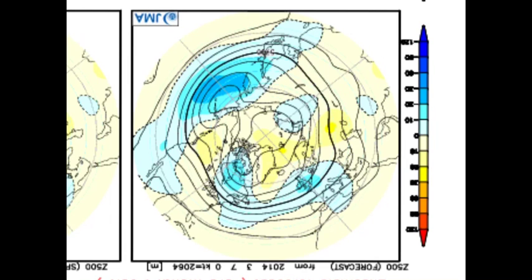And then this is the forecast for June. And again, look, not a great deal of change. It's saying lower than normal heights. It's trying to bring the jet here across the Atlantic, across the UK, and it's keeping us cool, and it's keeping us wet as well.